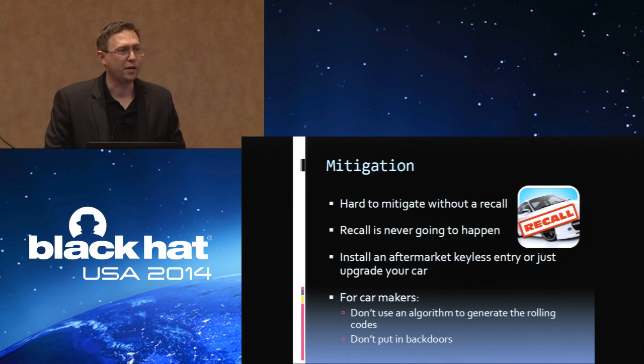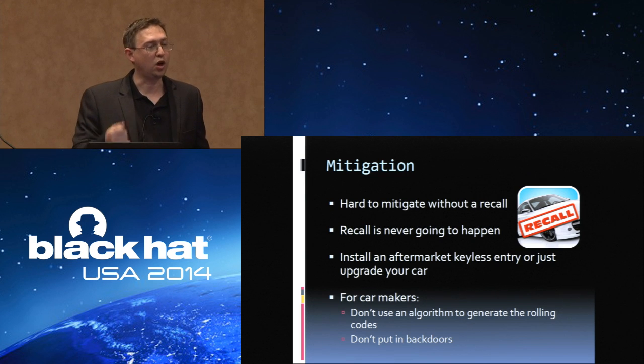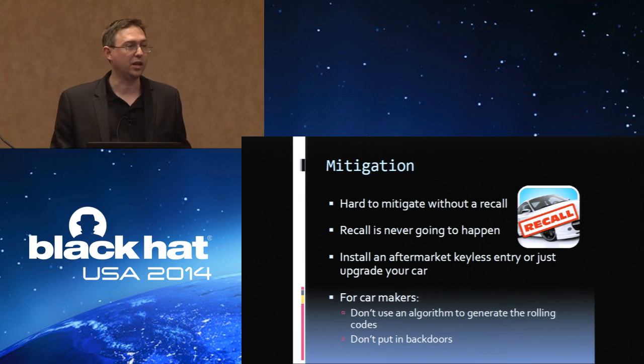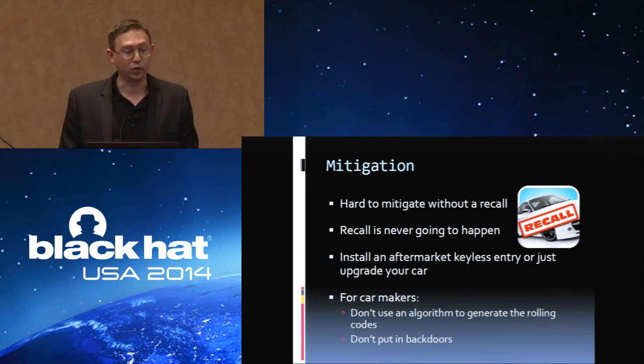Another very useful thing that could be done is simply to provide a lockout after a certain number of failed attempts. I've sent thousands, tens of thousands of codes to the car, and it hasn't locked me out or at least imposed a time delay on me. So after 20 failed attempts, a lockout of 60 seconds could be quite reasonable, and I think that would significantly reduce the feasibility of performing a brute force attack.